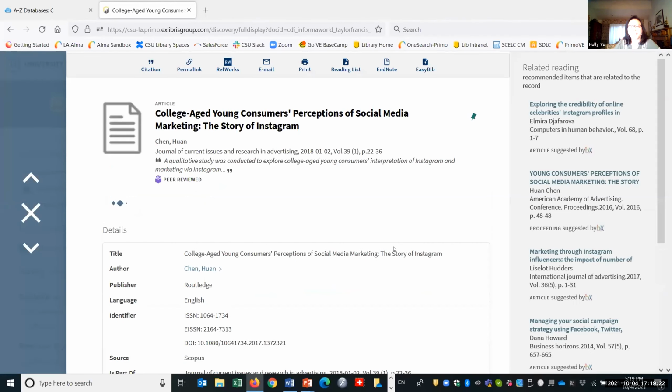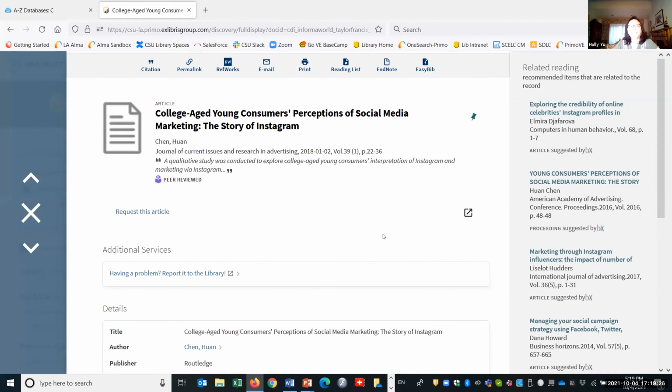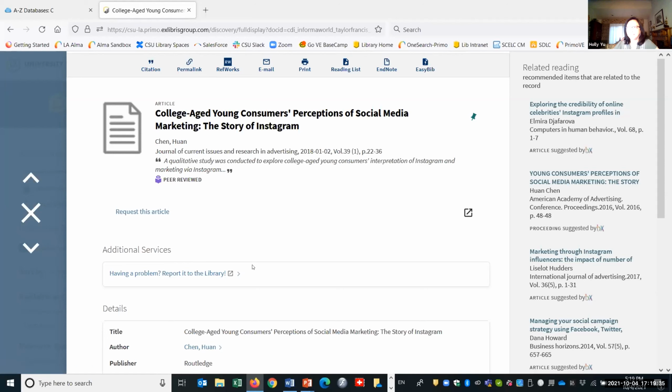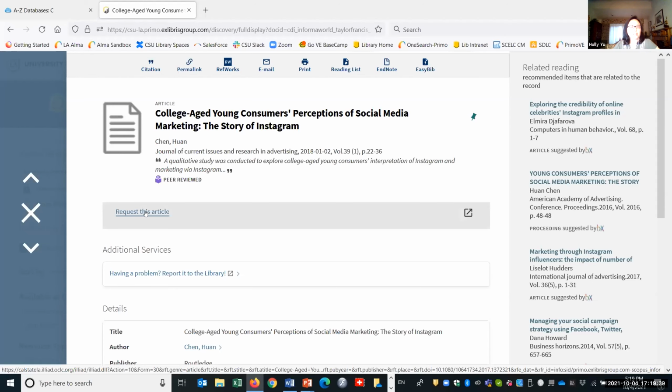And I logged in, right? So click on the article, and you can request this article by clicking on this link. If you have any questions, you can report to us. It's very convenient right here. Let's say you really wanted this article, you click on request.